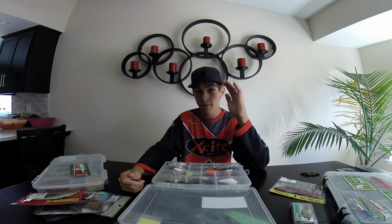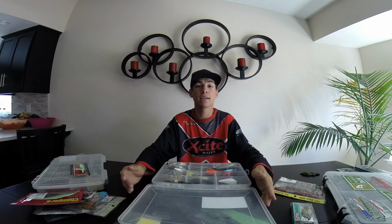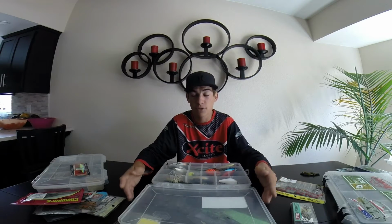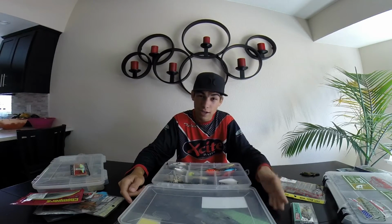Number 1 is remember to see S-Waver. Let's start off with that. So the S-Waver is absolutely perfect. I like it in the bass, and I basically only throw the bass and the chartreuse brown, it's basically the chartreuse trout, but the new colors absolutely suck. Straight up, they suck. You gotta stay with the original colors.